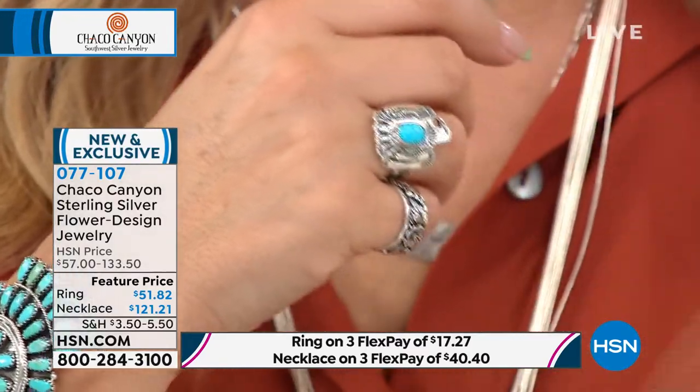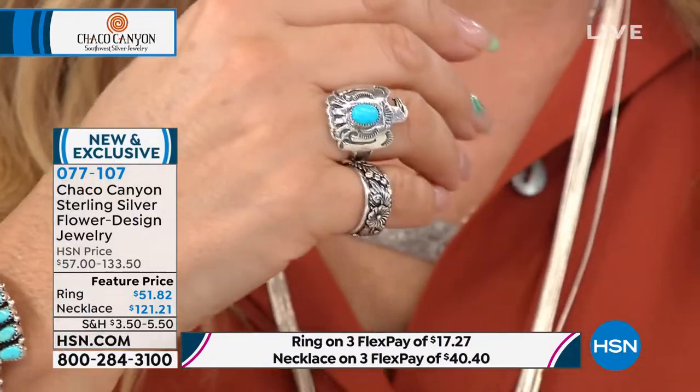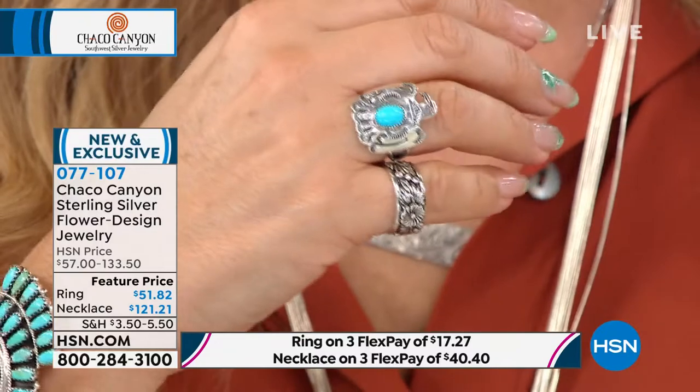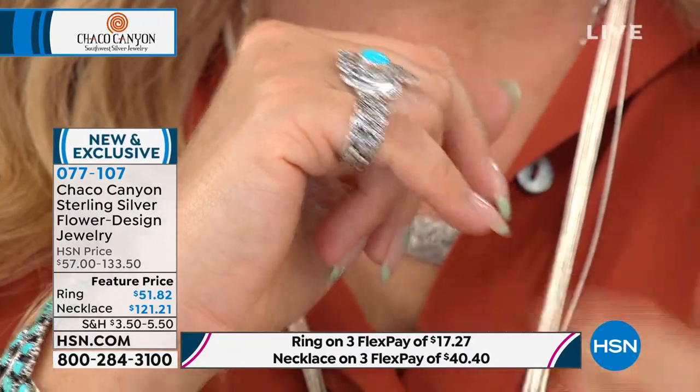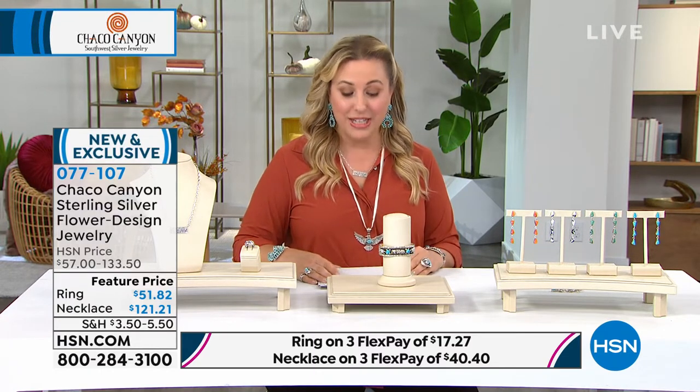We wear a ring on every finger. We stack it up, we layer it up, we put on our favorite pieces. I know you're gonna love this ring. It's only $51.82. And again, it looks amazing, like there's so much work done with it. So we're gonna continue on.